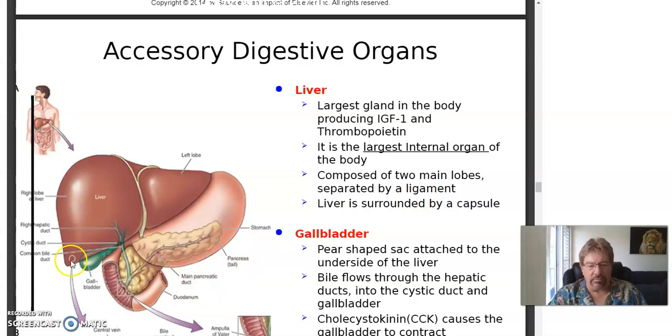Behind the liver, under the liver, here's the gallbladder. This is the first part of the small intestine, the duodenum, I'm sorry. Here's the pancreas. Here's the stomach. Most of the pancreas is posterior to the stomach, so it can't be easily seen just from a front view. The gallbladder is a pear-shaped sac attached on the side of the liver.